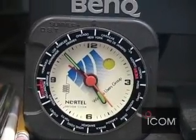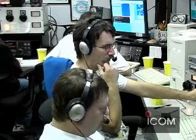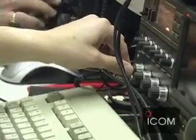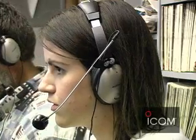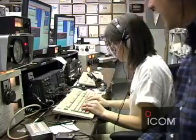Kilowatt 3 Lima Radio, K3 Lima Radio, QRZ. CQ contest, Kilowatt 3 Lima Radio, Kilo 3 London Romeo, QRZ. Kilowatt 3 Lima Radio, my first contest ever. Been looking to talk to anybody and everybody in Canada. K3LR, V3 Sierra Bravo Charlie, running QRP here. 73, good luck to you.